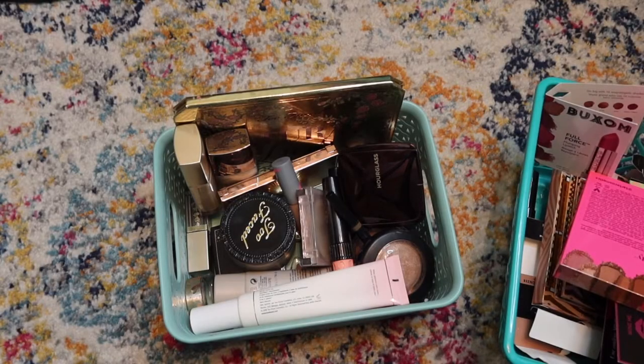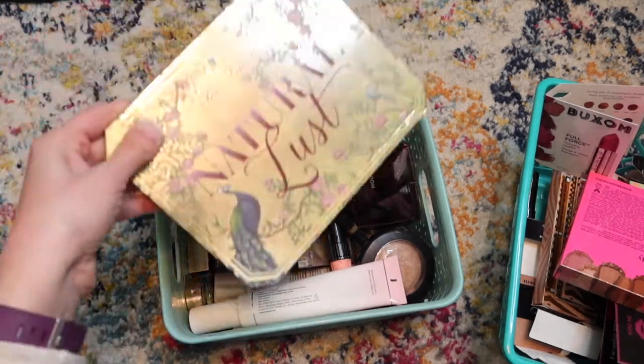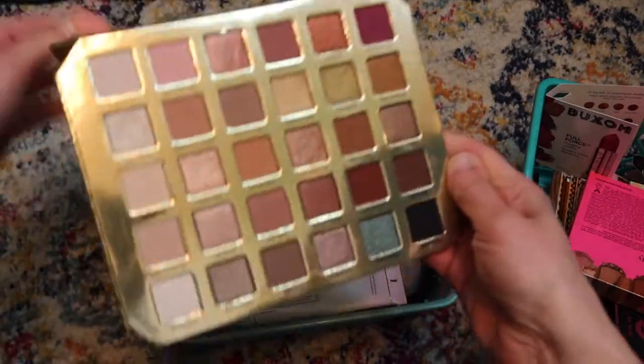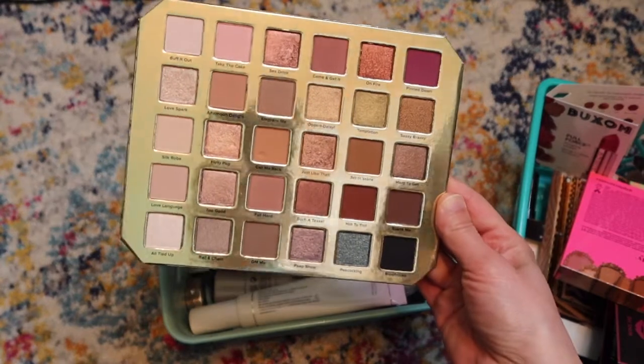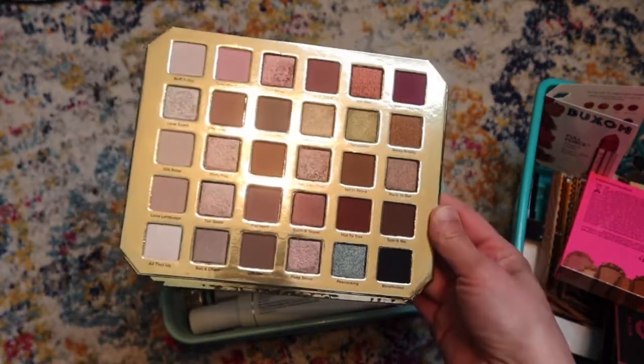So last week we did a theme of iconic makeup on YouTube, like legendary. So that is what's in here. This is my palette of the month, the Too Faced Natural Lust palette. And I really enjoy this. It's just so easy to blend out, and these shimmers are beautiful, like one and done type colors. So I love this. This of course will stay.